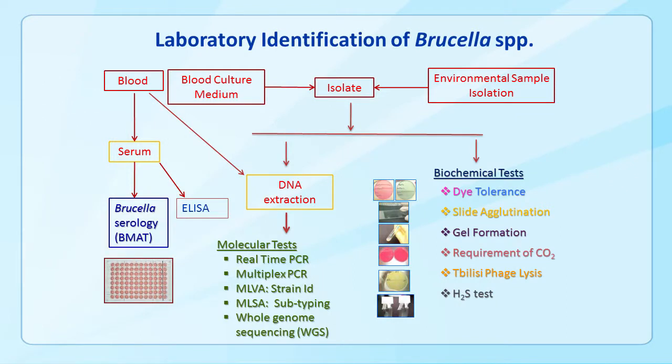So this is our laboratory identification schematic, basically, and a lot of you out there use this same test flow. Our lab really receives a lot of just already purified isolate cultures. And from that, we'll set up all of the biochemical tests.